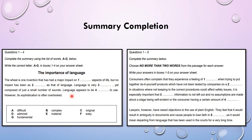Okay, so in this style of question you will have some options down here, from A to F. For example, if you think that in number one B is the right option, you just write B. Okay, so this is how you do it. Here you don't have the options. What you have to do is choose no more than 2 words from the passage or the text, and fill in the blank space here.